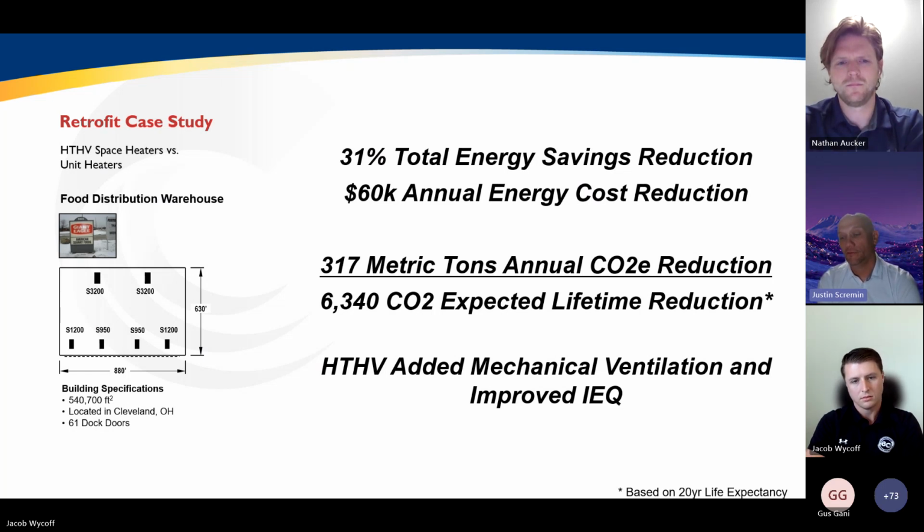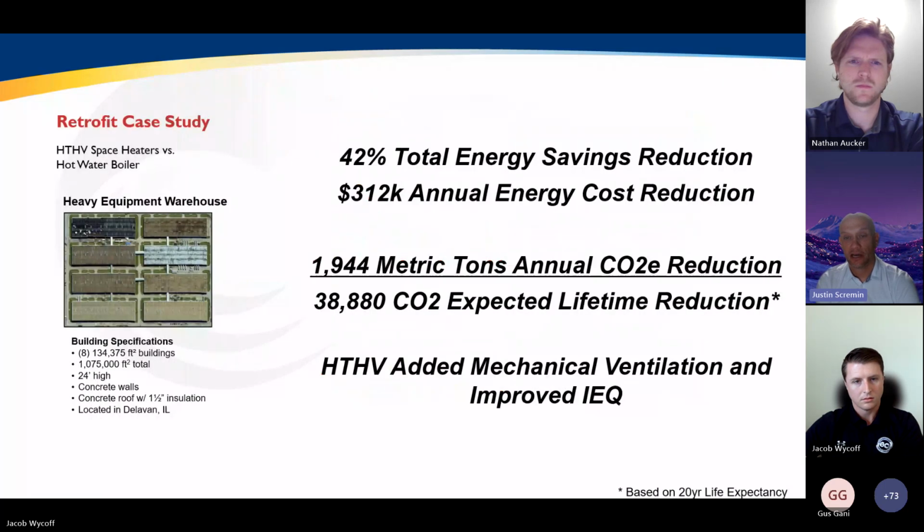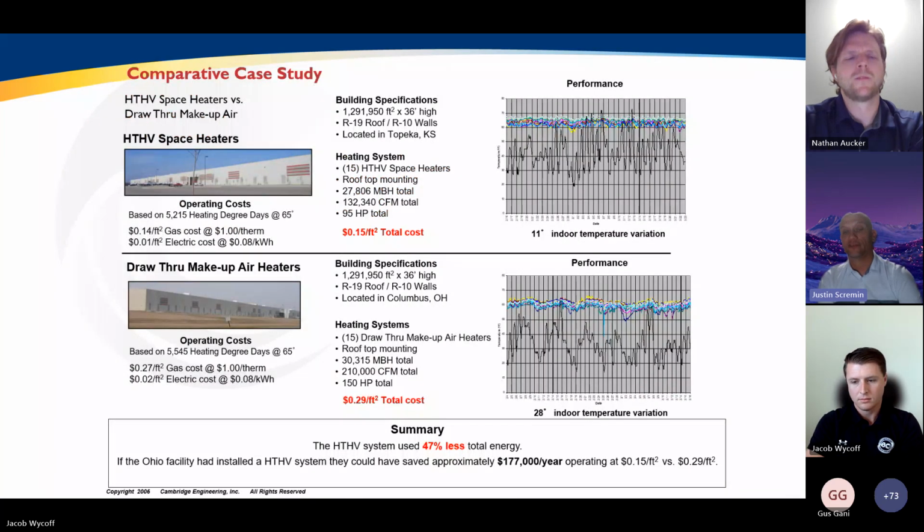But this equipment is meant to last for 25 years. So at a bare minimum, from the owner's point of view, I want you to add a zero to that and double it. So we're talking about over $1 million in energy savings over the lifetime of 20-plus years with this unit. Next slide. We're going to go ahead and skip this one just for the sake of time. Next one. All right, here's the last one that I would like everybody to take a look at.